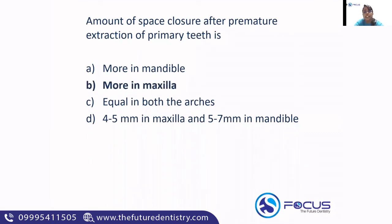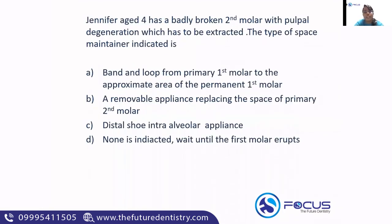Now, amount of space closure after the premature extraction of a primary tooth is. Yes, correct. It is more in maxilla. And that too, the maximum is with the loss of maxillary second deciduous molar, and its value is, what is the value? You have already answered prior. The value when the second deciduous maxillary molar is lost is, yes, correct. It is 8 mm. And in the case of a mandibular second deciduous molar, it is 4 mm. Very good. Now moving on to the next question.